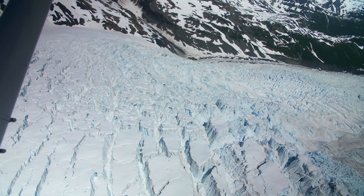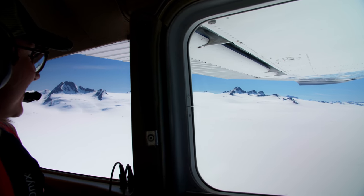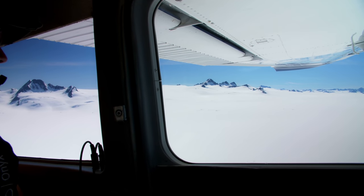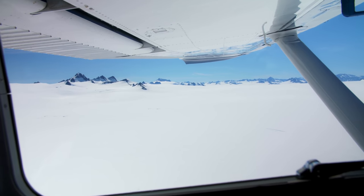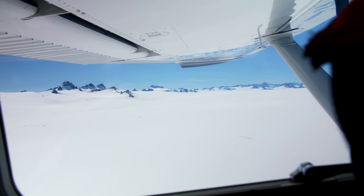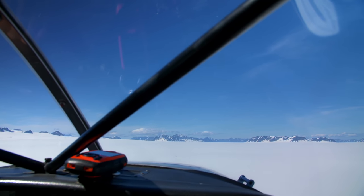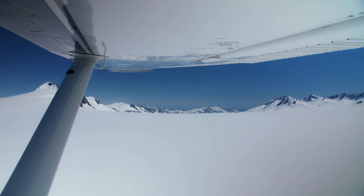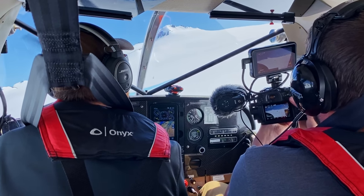Big crevasses down there. Yeah, there are. After our bird's eye view of Seward and Bear Glacier, it was time for the highlight of the flight, to land on top of the 700 square mile Harding Ice Field. How? Well, remember I mentioned this plane had a trick of its own. After takeoff, Joey had lowered a set of skis into position below the landing gear wheels. So now, all we had to do was point our nose into the wind and gently land in the icy snow next to some incredibly blue lakes.